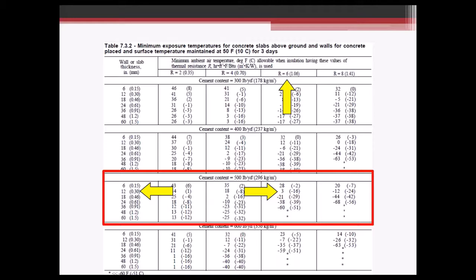The data is the same in 306.16, but it's presented a little bit differently. But the data is the same. So what this table shows is what our minimum exposure temperatures can be for concrete slabs above ground and walls and surface temperatures maintained at 50 degrees. So all of these numbers that we're seeing here are air temperatures.